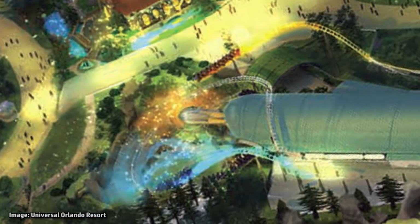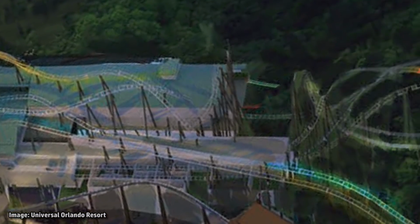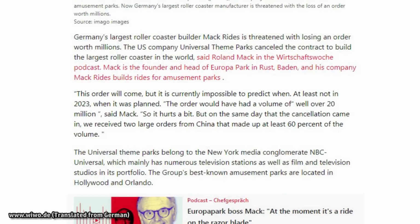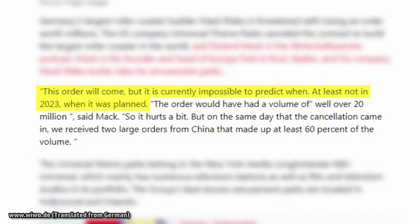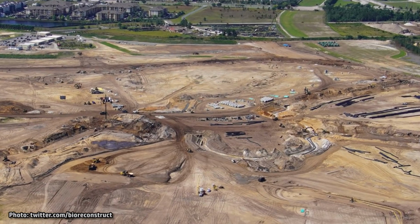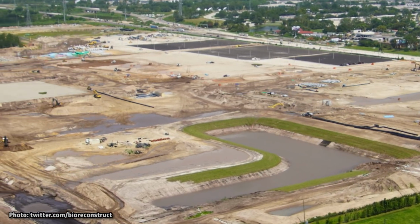Mack's statements on the project seem to coincide with the pause in Epic Universe's development. The company said that while Universal canceled the order, which would have been worth millions, Roland Mack sounded positive that they would eventually still want the coaster, saying, "This order will come, but it is currently impossible to predict when, at least not in 2023 when it was planned." While some infrastructure work has continued near the site of the proposed theme park near Orange County Convention Center, construction on Epic Universe itself has been halted.